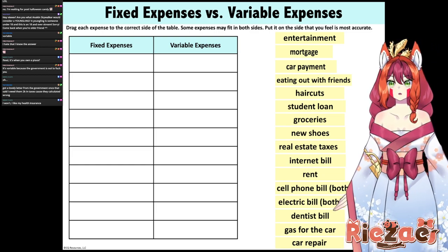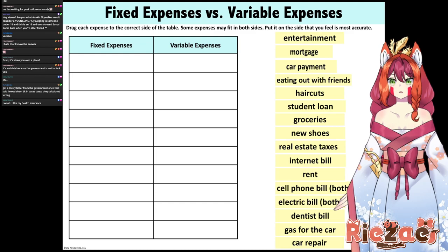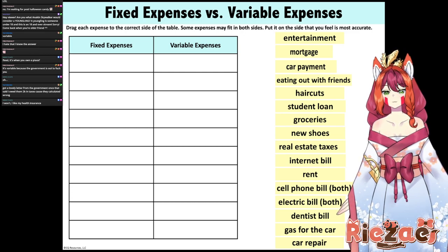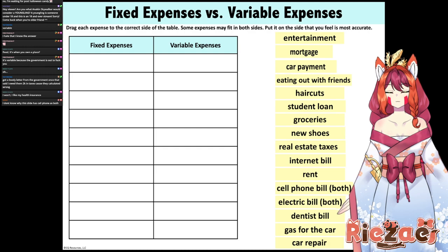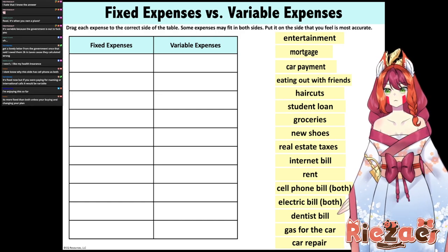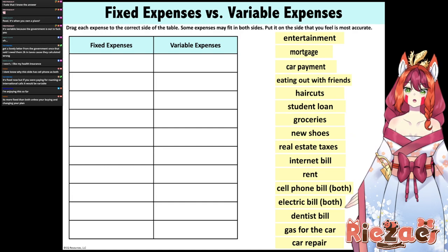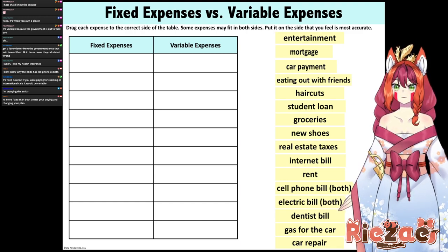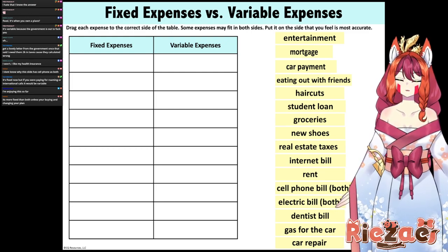Why does it say both for cell phone bill? That's fixed. Oh, add. Oh, you know what? Nope. I think I figured out why. Okay. I think I know why they have it in variable. Because you can change your plan monthly. That would do it.